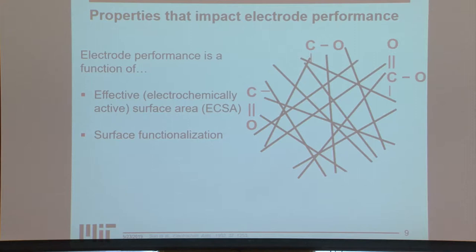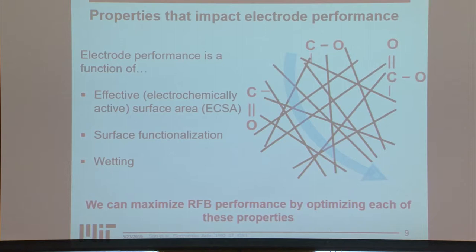Additionally, pretreating the electrodes will change the wetting of these materials. If you have an electrode that is not entirely wet, then you're not accessing all of your surface area. And so ensuring that the electrode completely wets with your electrolyte will thereby increase your effective surface area. The goal is to maximize all of these different electrode properties to achieve the optimal performance.